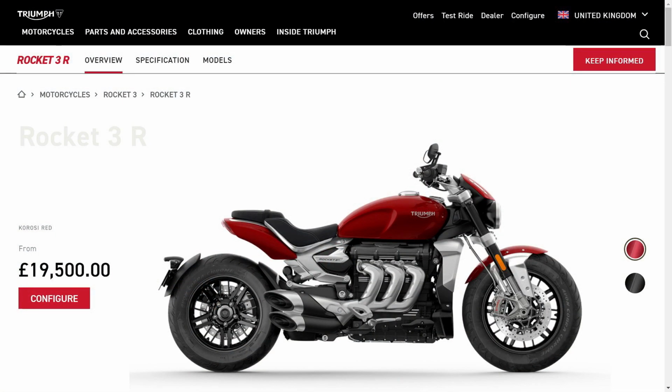So the first piece of information we were given last night was the price of the bike. In R form, either black or red, the Rocket comes in at £19,500, and this was the price suggested by Triumph a few months ago at the press launch. So well done, you haven't put the price up. And considering that the bike's main competitor, the Ducati Diavel, is at 19,995, at least in S spec, I think it's a reasonable price for what is an unreasonable motorbike.